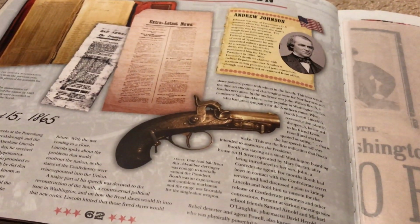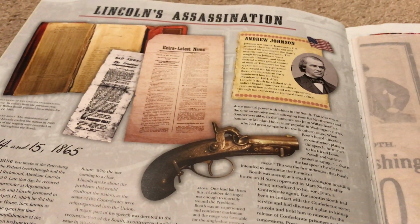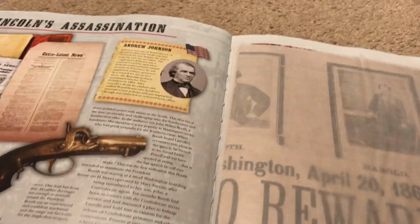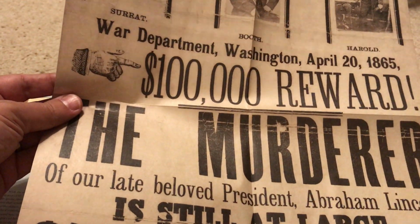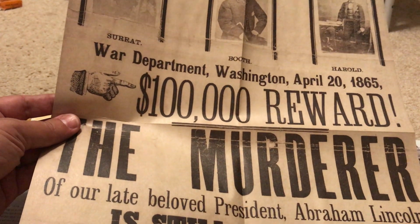and Lincoln's assassination. Shortly after General Lee surrendered at Appomattox Courthouse, as most of you know, President Lincoln went to Ford's Theater to take in a play with his wife, and Major Henry Rathbone and his fiancée Clara Harris, at which time he was assassinated by John Wilkes Booth. And John Wilkes Booth was on the lam for a while. So here was a poster, $100,000, which was a lot of money back then, for the capture of the murderer of the late President Abe Lincoln.